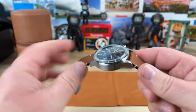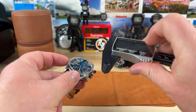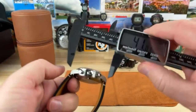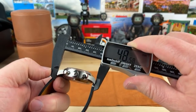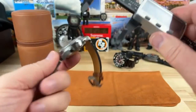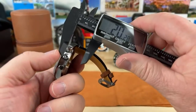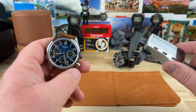I already measured it. I can measure it again. It's hard to. So it's 41. It's a 41 wide case. The lug to lug on non-drilled lugs is about, depends on where you get it, we'll just call it 48 and a half. And then it's 14.79 thick. You have 20 mil lug width. And the crown is a 7.5 millimeter crown. I like that. That's nice.